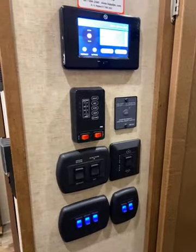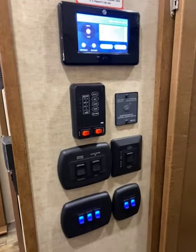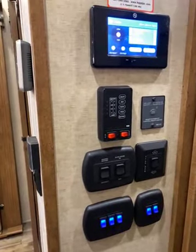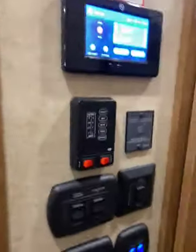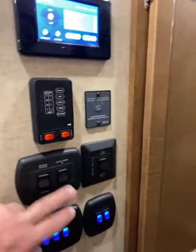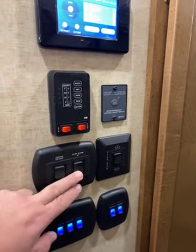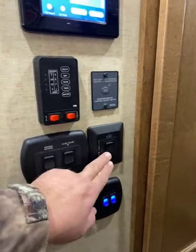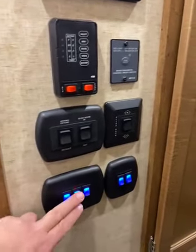You got your hot water heater. Hot water heater is gas and electric. Have your gray, black, and fresh water tank level indicators. Also your pump for your water pump. Awning switch. Slide out for the dining room, the recliners and table. And this one's for the kitchen slide out.